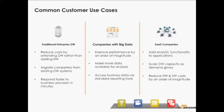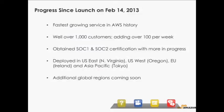And Redshift, we launched in mid-Feb this year, and it's been the fastest growing service in AWS history. We've announced well over 1,000 customers, adding over 100 a week, and that was about 10 weeks after launch, so the pace of growth has been very fast. And we're focused really on making progress around security, rolling out worldwide, and continuing to innovate in line with what we're hearing from our customers.